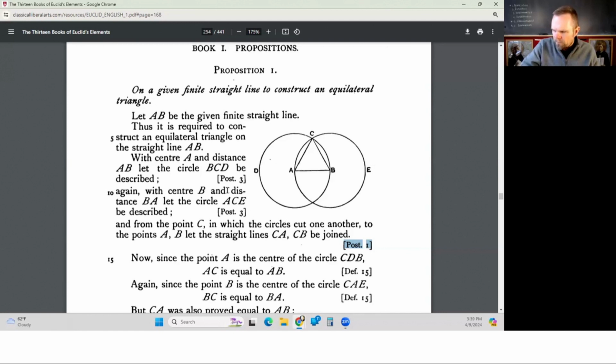Okay? So here's how we go about doing this. Here's how we construct an equilateral triangle on a given finite straight line. Okay, step 1. With center A and distance AB.